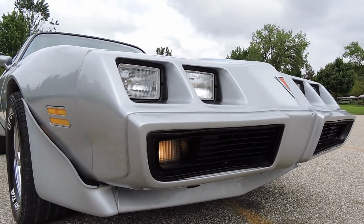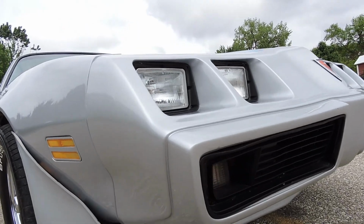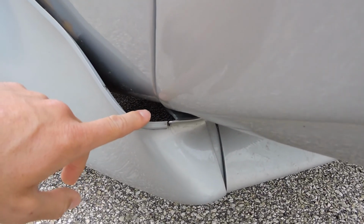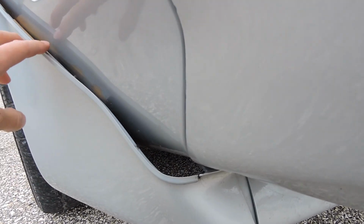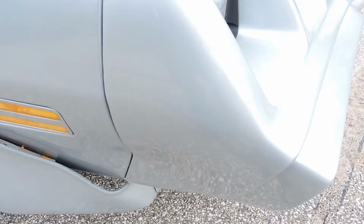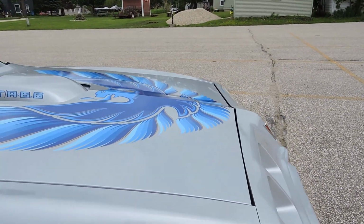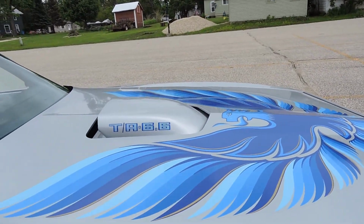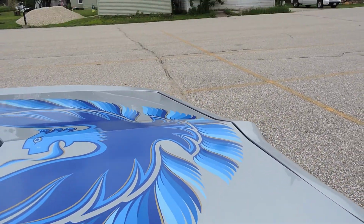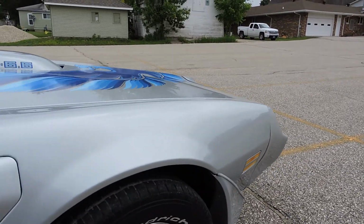I left the blinker on when I turned in here, but if we look at this ground effect right here, just over time this one is warped, so this one will probably need to be replaced. It's just got excess warpage right down here. As we look at the paint across the hood, the paint's in excellent shape. It's got the shaker, it's got the blue bird on it. That's in really nice shape as well.